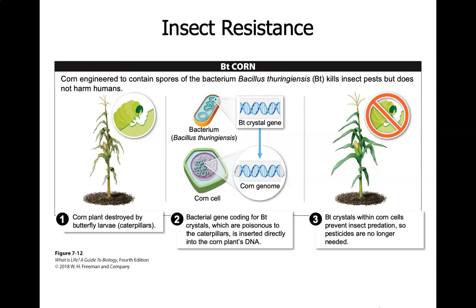Now, there's a flip side to this. What if these BT crystals get out and start killing butterfly populations somewhere else? So there's a plus and a minus to all of this genetic engineering.